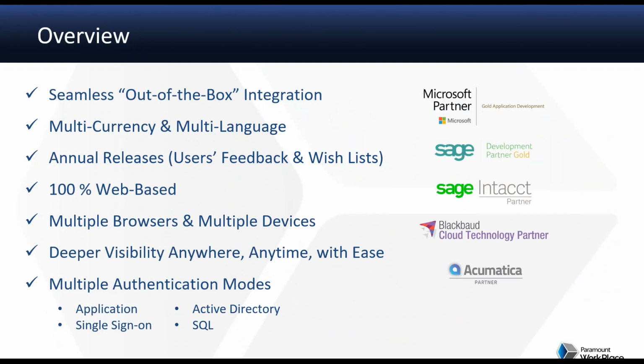All right, so we do offer seamless out-of-the-box integration to Sage Intacct. For organizations that have a worldwide presence, we do offer multiple currencies as well as multiple languages. We primarily do one release per year based upon the user feedback we get, as well as wish list, and also industry knowledge, industry organizations that we look at and review in order to make sure that the latest and greatest functionality is available.